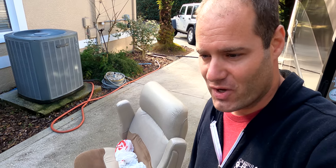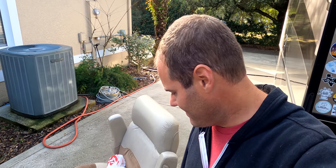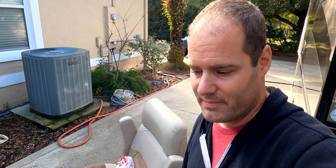Holy cow, I cannot believe how heavy this thing is. Really shows you how much weight is put in these things. So thank goodness we've got a big diesel engine to haul it. But man, that thing is heavy.